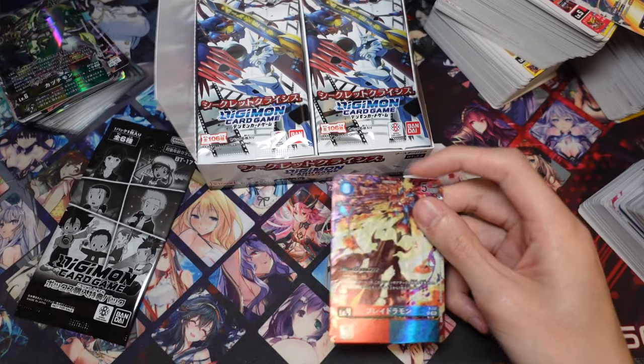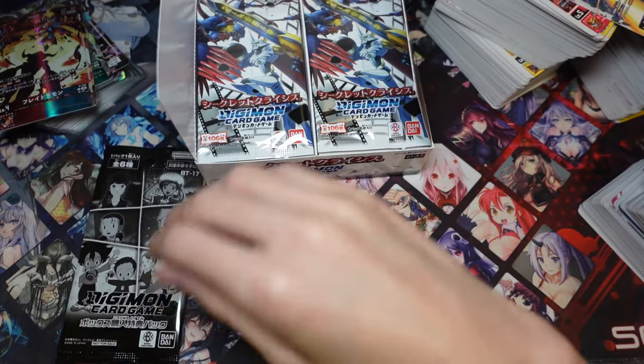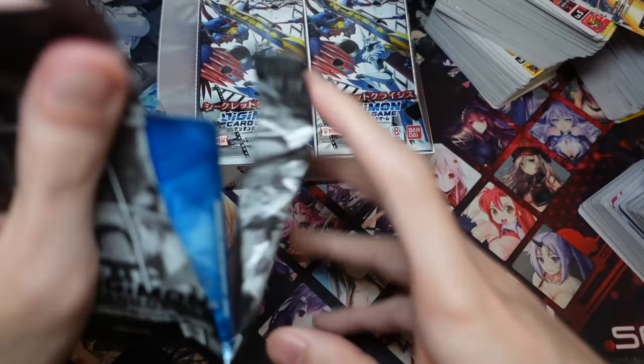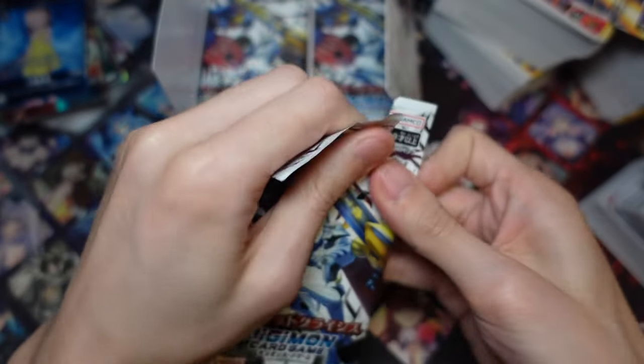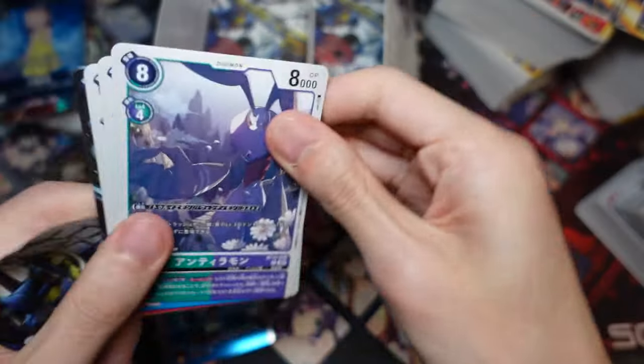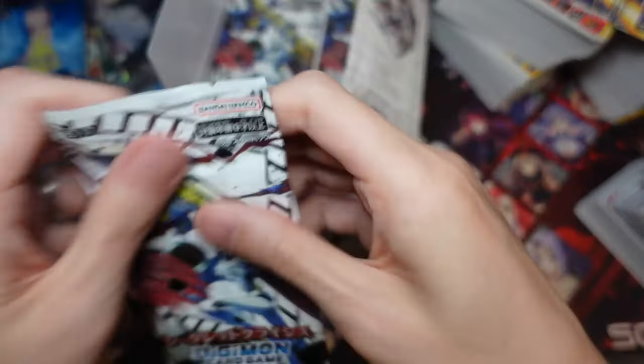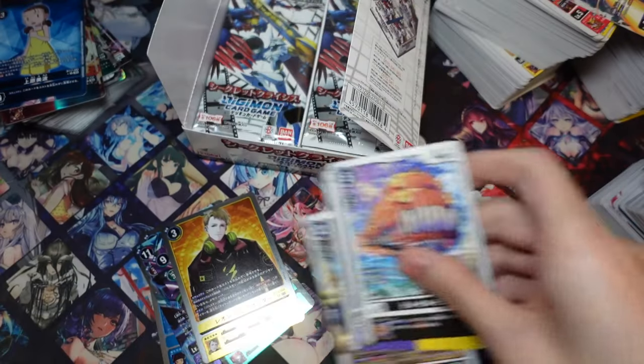One secret left in the boxes, and then 5 alt arts. We got Flamedramon. Of course, there's a chance that we can get a secret alt art, which does not count as a secret. Alright, we got What's Your Face, Koji. Fenrir Lugamon, Parisimon, Gallantmon, please. I want to see you.